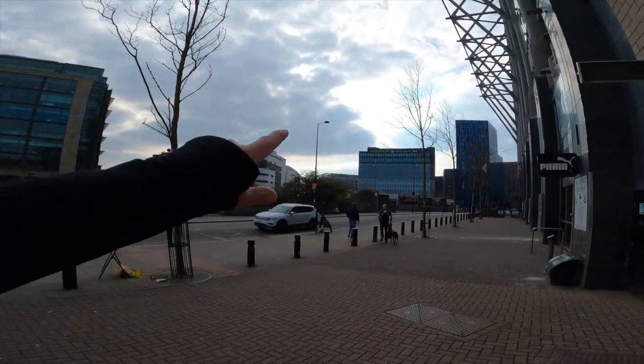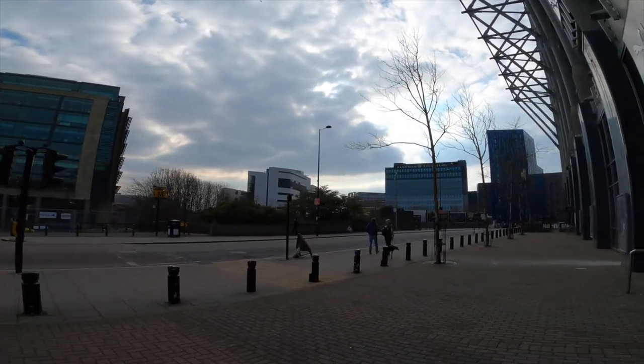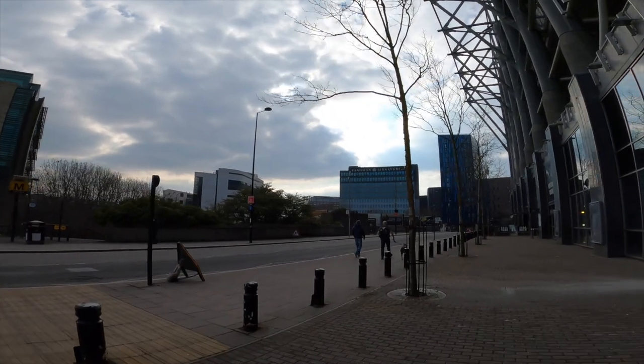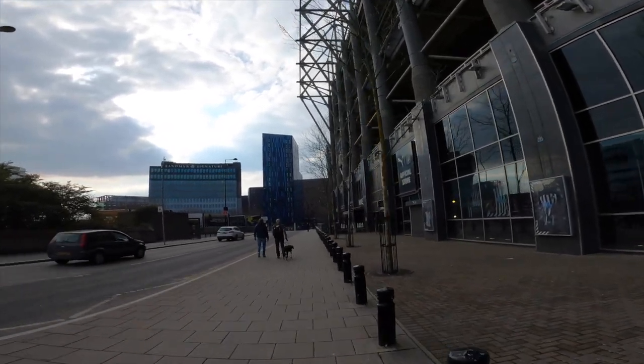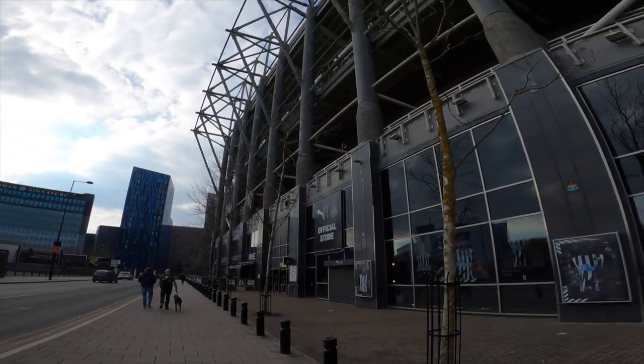All these new buildings, all just horrible. As far as I'm concerned, the town is ruined. It's not like it used to be. There's no character anymore. A lot of the new buildings going up now, what is that? But this is old St. James's Park.